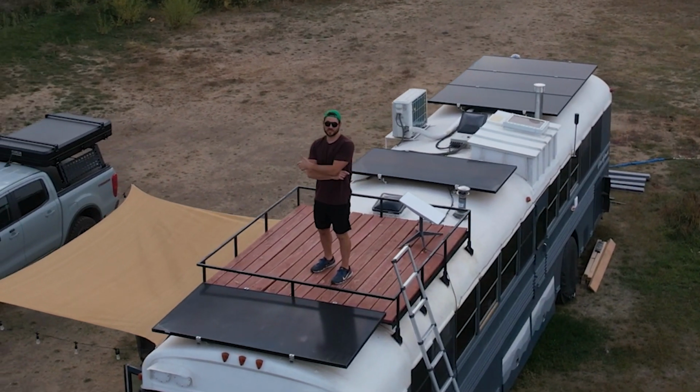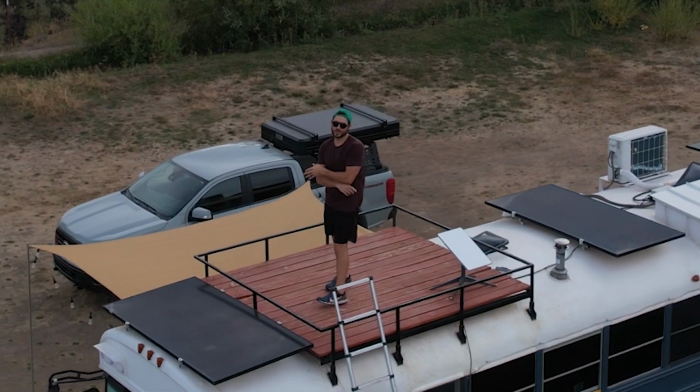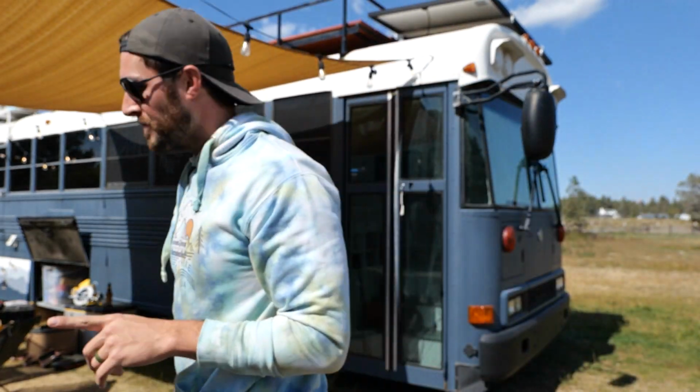This deck is only 3 years old and already it's starting to fall apart on us. And that's why today we're gonna be replacing it with this brand new, beautiful Trex deck. First, we have to go get the material.